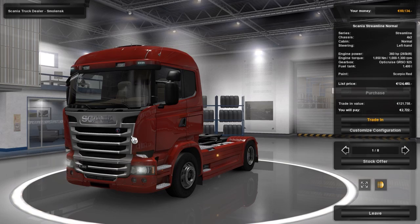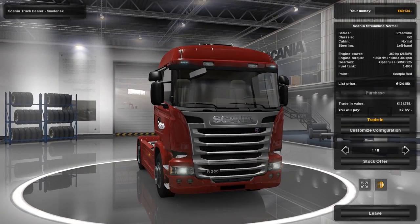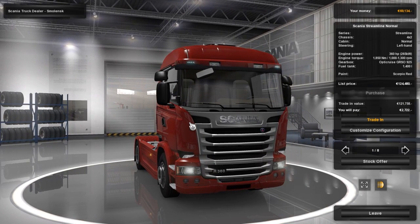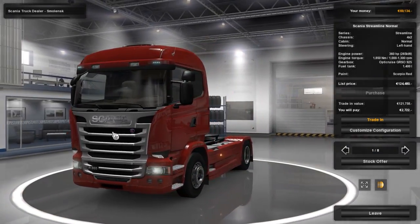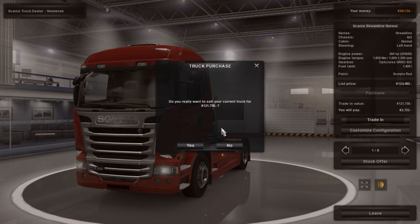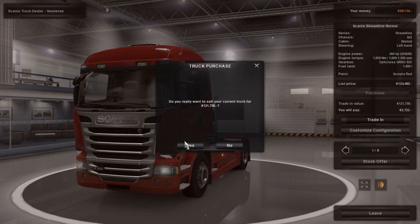We've got new sounds as well for the Scania 6-cylinder, which is why I'm here at the Scania dealership. There's also apparently new sounds for the Iveco Highway and the Stralis. I'm not sure what those sounds actually are, whereas I know with this one that it's changed the 6-cylinder sound. So I'm actually going to take this. Do I want to sell it? I want to trade it in. Yeah, it's okay. Alright.